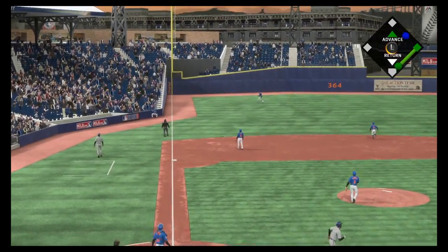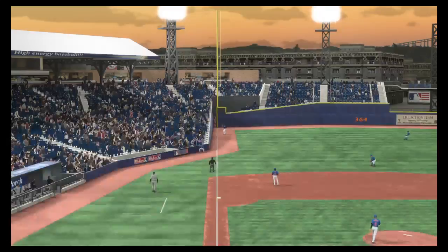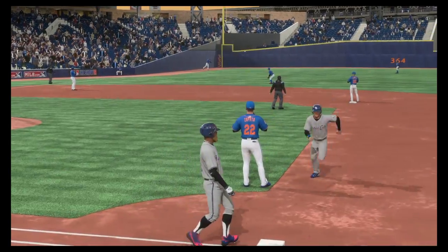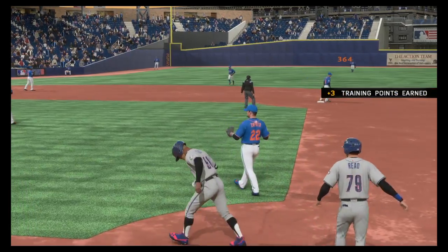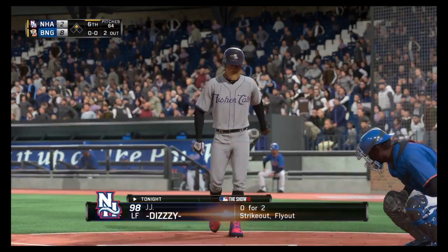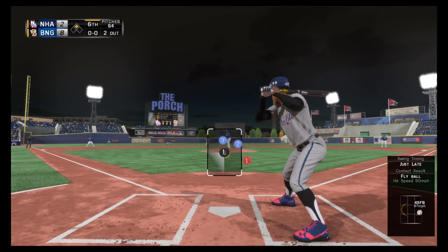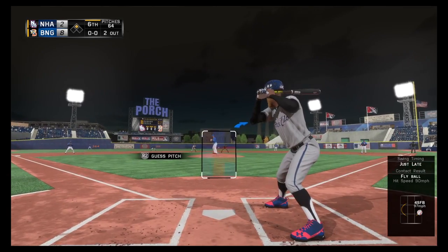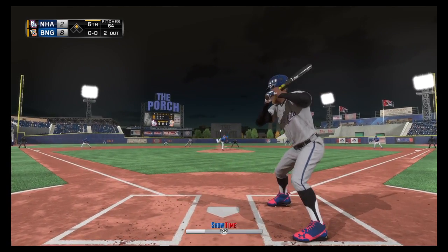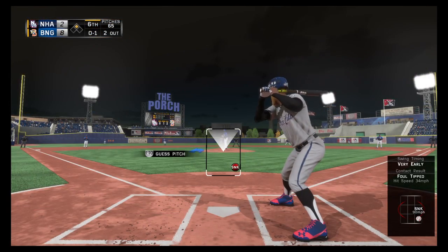Goes the other way with it as this is in the air down the line in left. Shackelford will settle under it to make the play for the first out as the runner will have to head back to first. J.J. Dizzzy will stand in now. He's struck out and flied out, 0 for 2 thus far. Dizzzy. Tapper up the line, but it's foul, strike one.